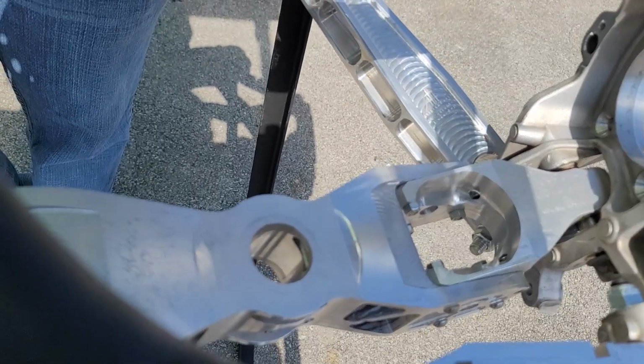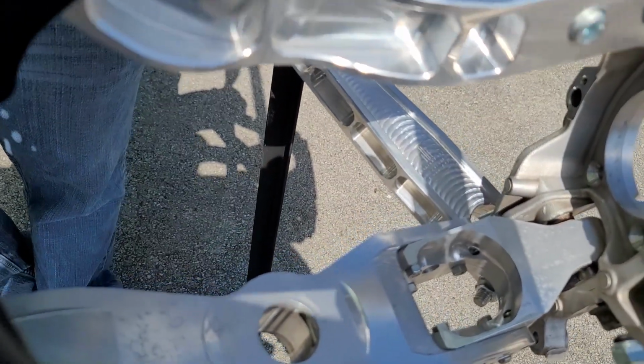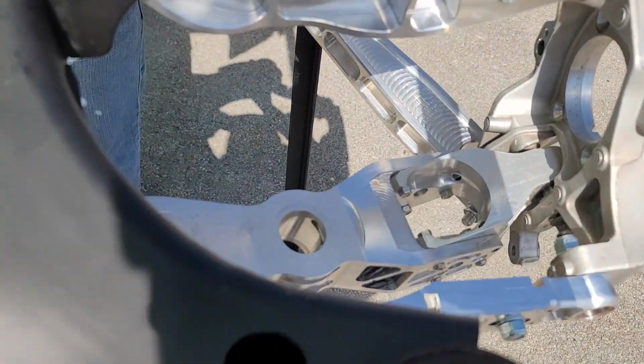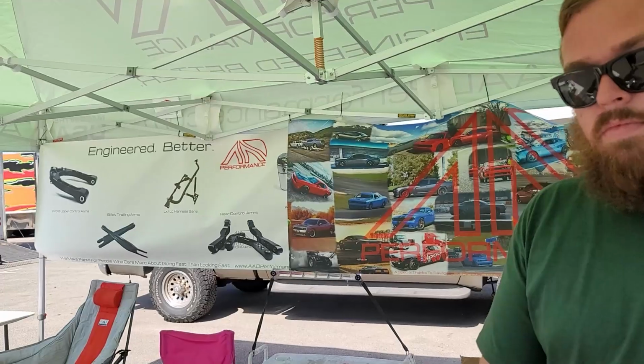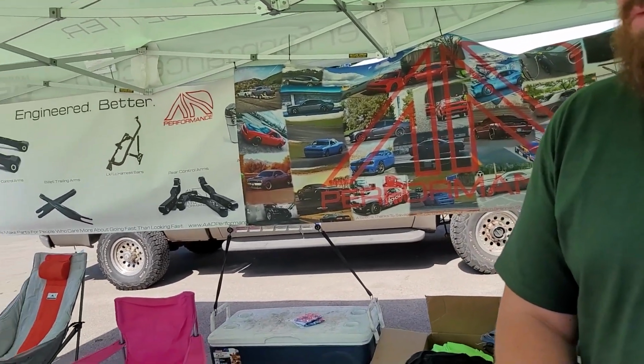So, how much weight savings is there with these? Those lowers are what, 4 pounds? 3 pounds? 3 pounds lighter than a stock one. So we got them down to 4. The factory one's 7. We're lighter than a factory toe link as well. And the uppers, I forget the exact numbers, I used to have them memorized, but we are lighter.